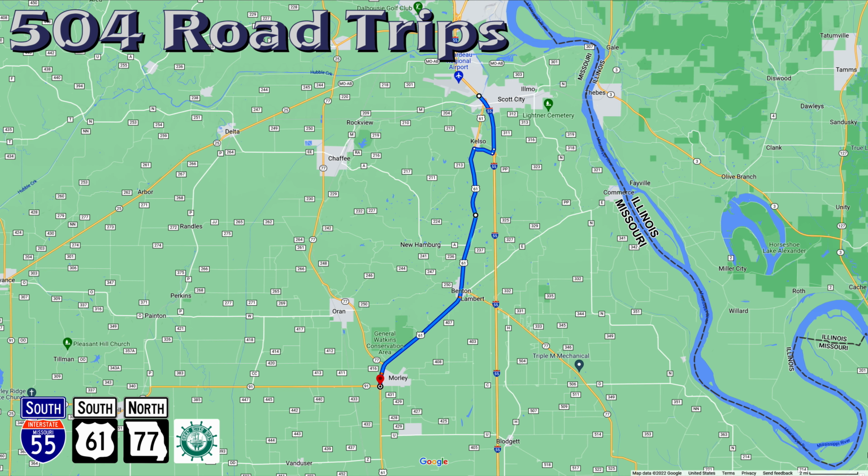This was a congested area, so a new interchange was constructed 2 miles to the south, mostly bypassing Kelso and eliminating some of the congestion. US 61 between Scott City and Kelso became US 61 Business, still allowing access from the north, and as we'll see shortly, the business route can also be accessed from the south.